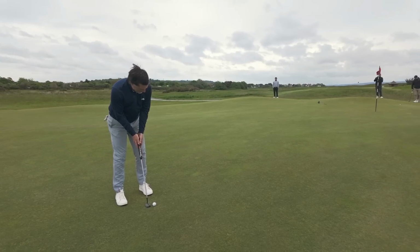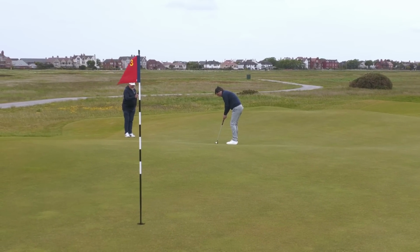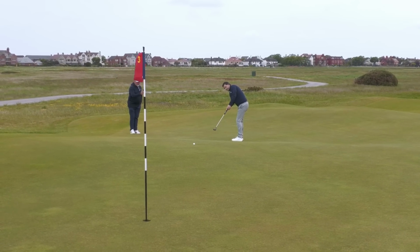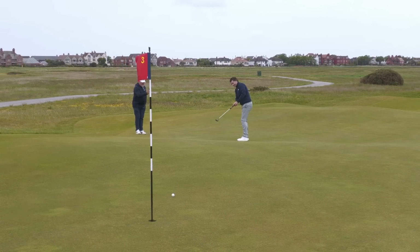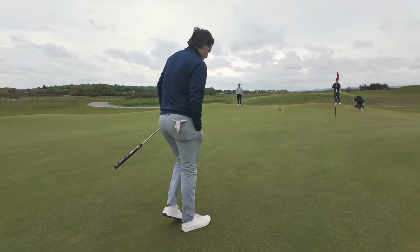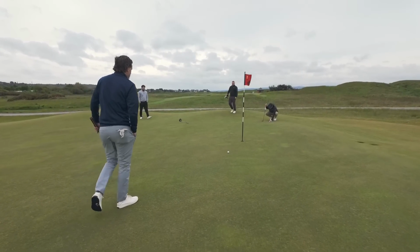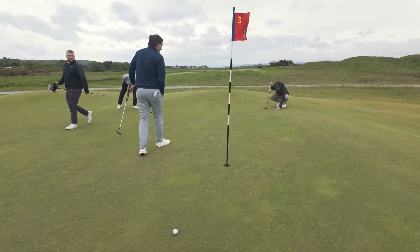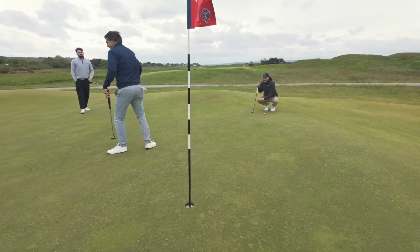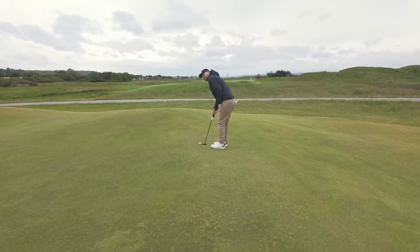If I can lay it dead, he's in a bit of bother. Roll out, roll out, roll out. Oh dear. It's uphill, Joe. Oh dear, oh dear. Right, this is embarrassing. Can I borrow your coin? Right, pop that out so I can pick the ball out easier, certainly, please.